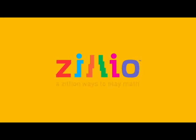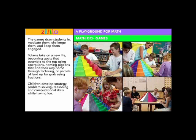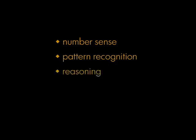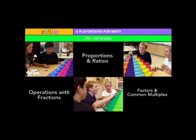The Zillio Math Education Program is designed to make essential math concepts clear and accessible to all. Zillio Incorporated is dedicated to providing educators and parents with effective tools and techniques for math education. By deepening elementary school students' number sense, pattern recognition, reasoning, and problem-solving skills, Zillio helps students succeed in math today and lays a strong foundation for middle school math and beyond.